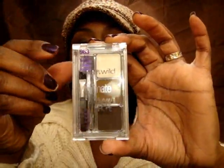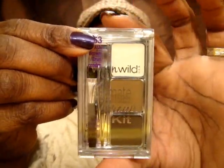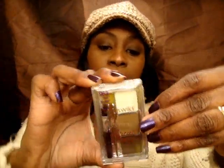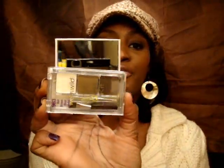The first thing I picked up, I thought this was so cute. I got the Wet n Wild Ultimate Brow Kit. It comes with the highlighter, a dull color, and a dark brown for your brows. But what I didn't notice until on the way home, guys, look, it comes with a mirror. How freaking cute is that? It's like $3.99. I don't even know if it cost that much, but I think it was $3.99.